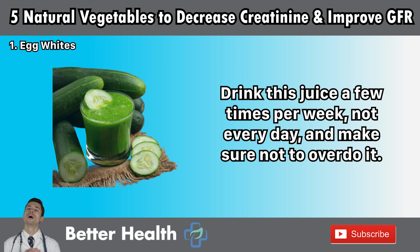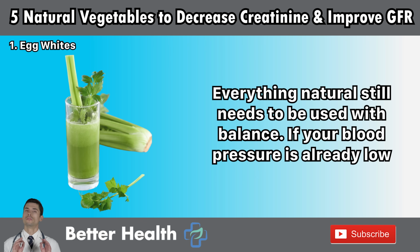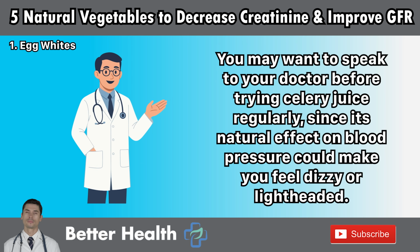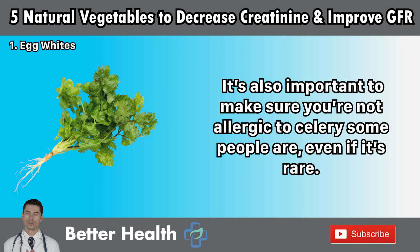Drink this juice a few times per week, not every day, and make sure not to overdo it. Everything natural still needs to be used with balance. If your blood pressure is already low, you may want to speak to your doctor before trying celery juice regularly, since its natural effect on blood pressure could make you feel dizzy or lightheaded. It's also important to make sure you're not allergic to celery. Some people are, even if it's rare.